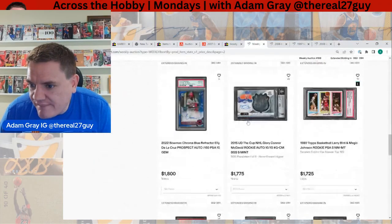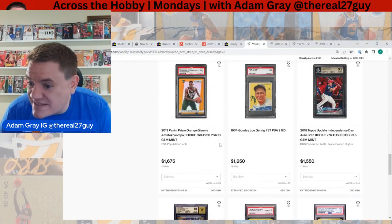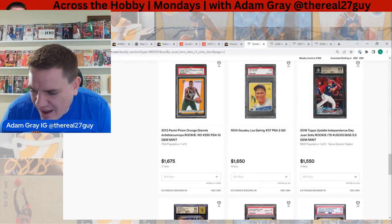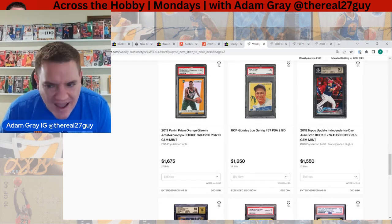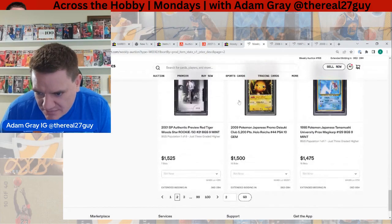Sorry. I saw that gold Giannis. Love that card. Orange Giannis, but that's a 1 of 6. 1 of 6? Is that right? Wow. That's a really low pop for that card. I would have guessed that this was like a pop 20. Pop 6. That's what they say here. Double check that. Make sure that's right. But I believe that's probably right.